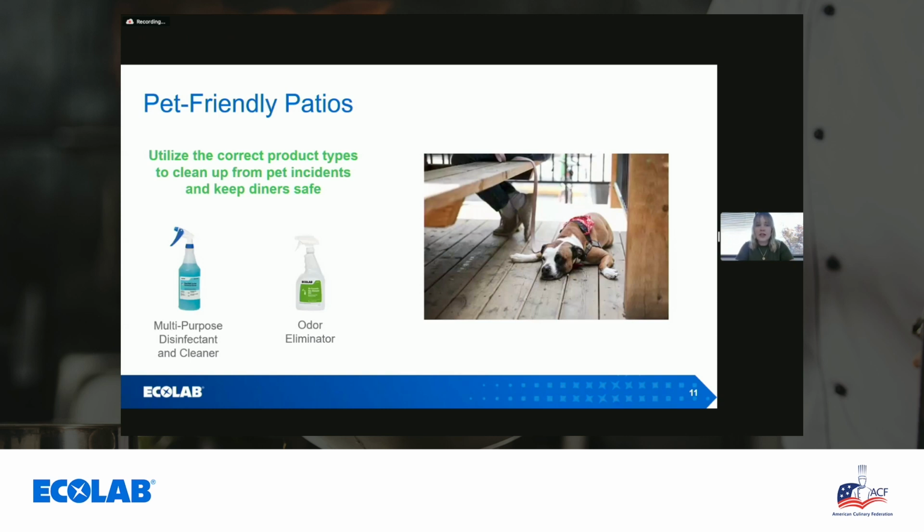So I mentioned this in the intro a little bit, but the last thing that I want to talk about from a general cleaning perspective with patios is that uptick in pet-friendly patios. So definitely something that we are seeing more often. And I've definitely been hearing more about some state regulations also now starting to include indoor pet-friendly dining options as well. So some of this information can also be relevant to those inside spaces as that trend starts to increase.